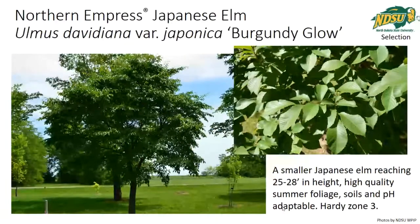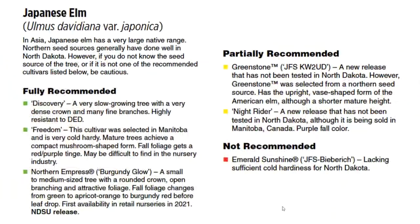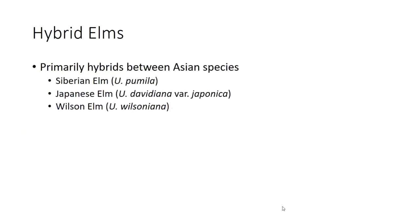Then we have a new tree that's coming out. This is an NDSU release. It's a straight Japanese as well. Smaller in stature, more rounded, and it will be available next year. This is called Northern Empress. What's great about it is it doesn't have the typical yellow fall color that a Japanese elm has. It has a burgundy fall color. Here's just a screenshot of the fully recommended, partially recommended, and not recommended cultivars.